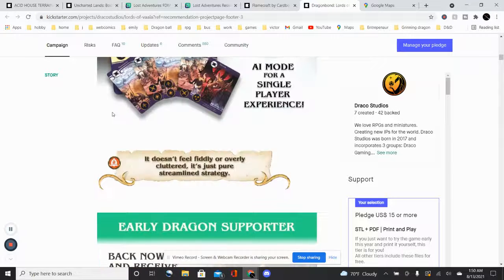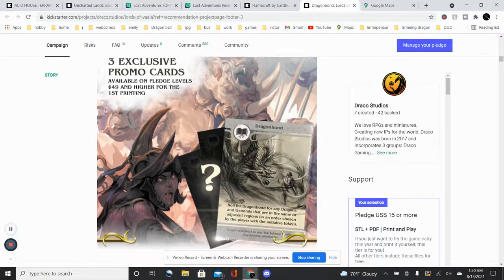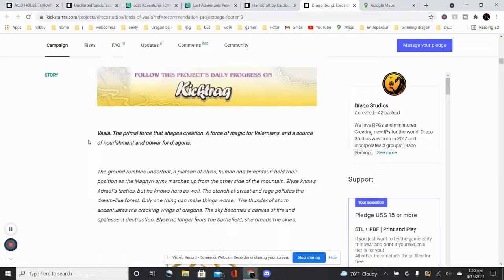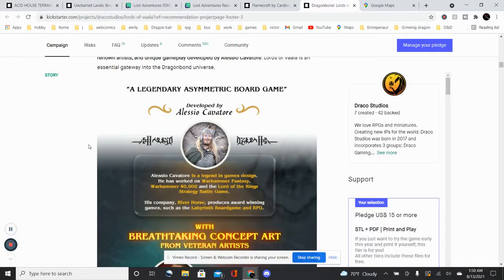All right, and pretty much I won't get too much into how to play. There are some promo cards there if you were an early supporter. It is what it is. Not the best early support, but I mean it's pretty good. So again, like I said, it's about 1 to 4 players.